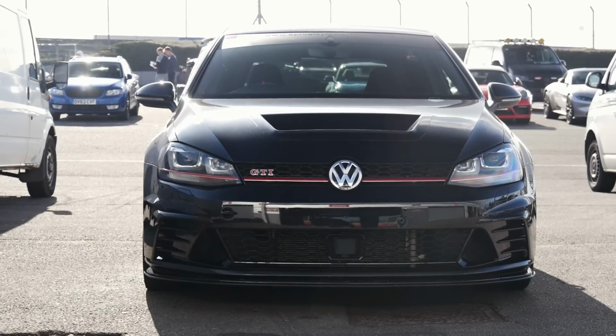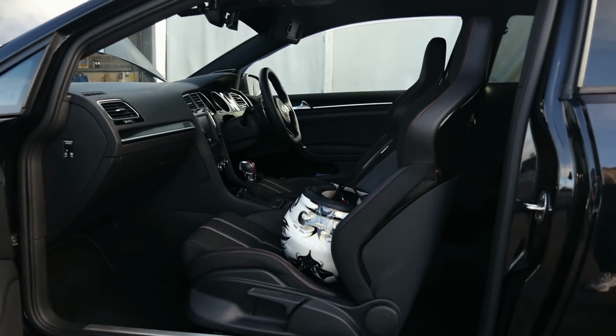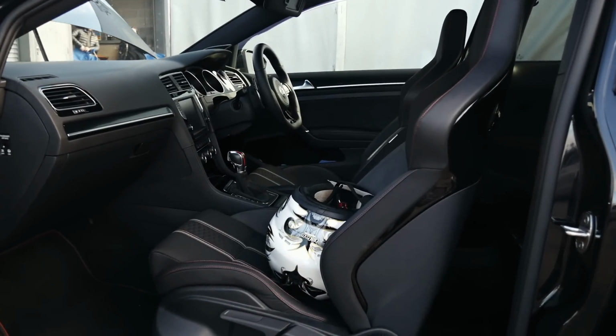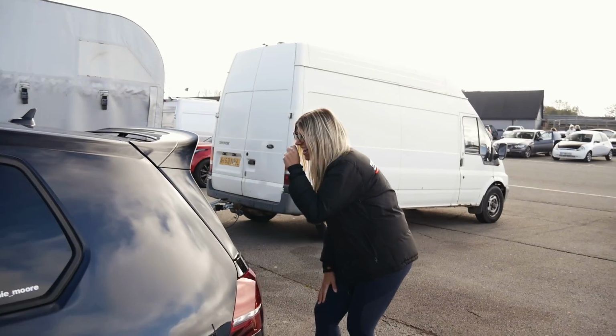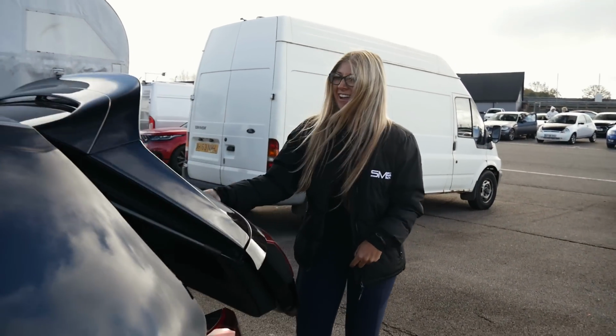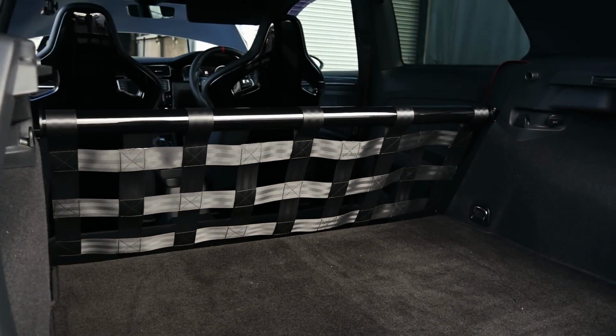But before we do hop in, we'll have a little peek inside, because of course that's pretty much exactly the same as it was before, isn't it? Really? No, everything interior-wise is exactly the same. Sorry about the helmet. Yeah, still got the infamous chunky steering wheel. And then just the rear seat delete. Nice, awesome. This thing's going to be an absolute riot.